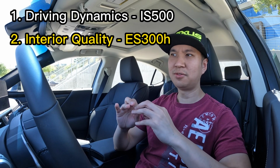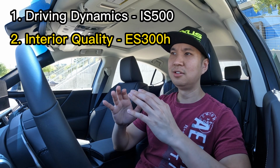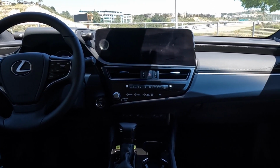Number two is the interior quality, and this is where the ES300h really shines. I've always felt that the interior of the Lexus IS500, as nice as it is, just doesn't elevate itself to the highest levels of luxury that Lexus is known for. The ES300h, on the other hand, really hits the nail on the head. The leather in here is really nice, and I believe that the leather here is actually NuLuxe because this is the base model, but you can option it with leather, which in and of itself is a great option to have.